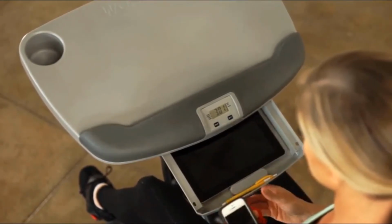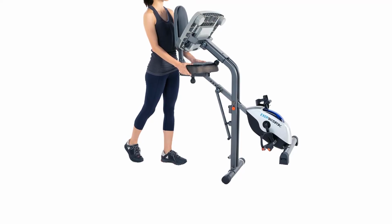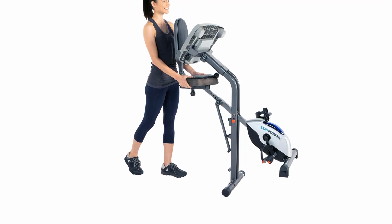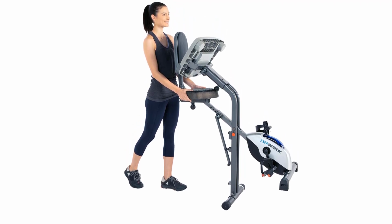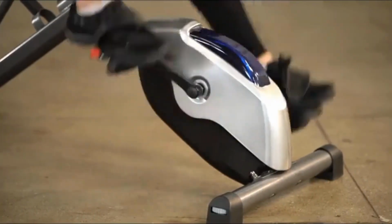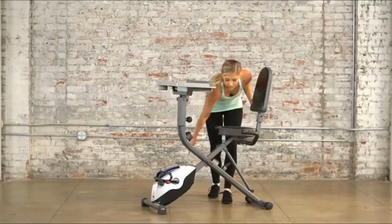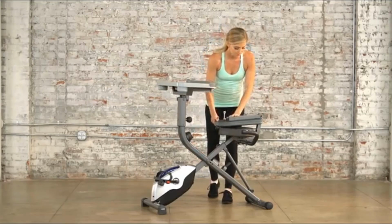Need to move the bike around? There should be no problem. Because of its folding design, it is compact. It has wheels that will make it effortless to maneuver the exercise bike and bring it anywhere at home. Pros: great for working, easy to assemble, smooth pedaling action. Cons: small display. So, grab this while you can.